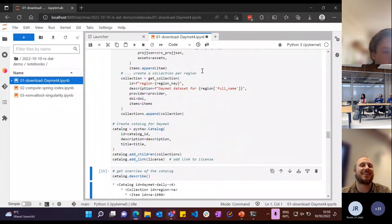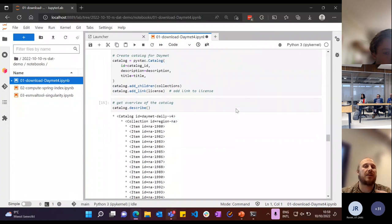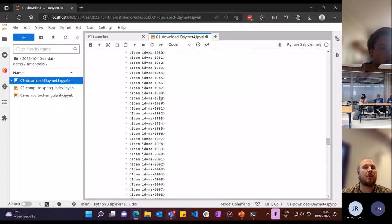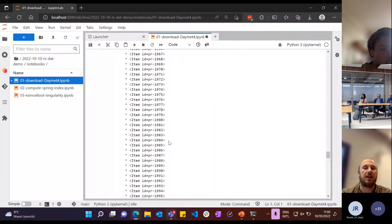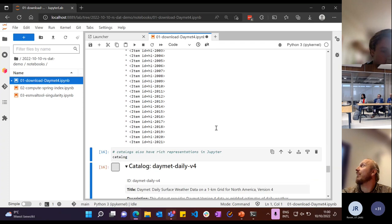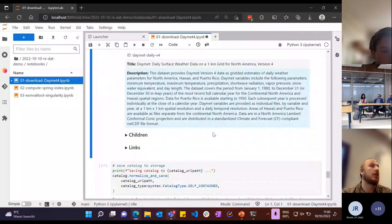With that said, we did that. And now we can get an overview of this catalog. You can describe the catalog, and as you see, there's a collection in it, which is the region North America, and it has an item North America with a year connected to it. Puerto Rico is a region, and Hawaii you also have. But you're not limited to that. You can also look at it in a nicer fashion: you can have this rich representation in the Jupyter notebook with all of the metadata that you've made. Question.